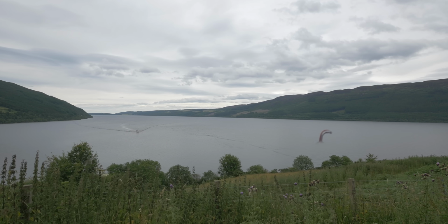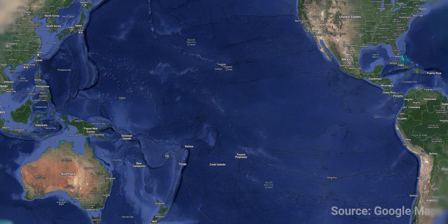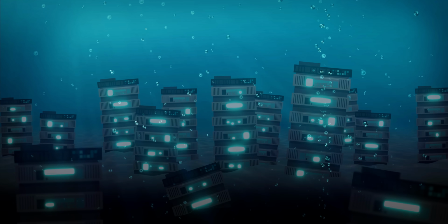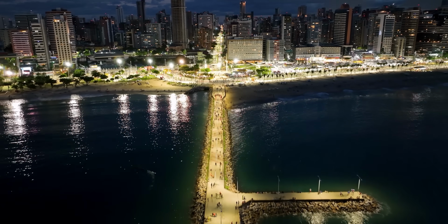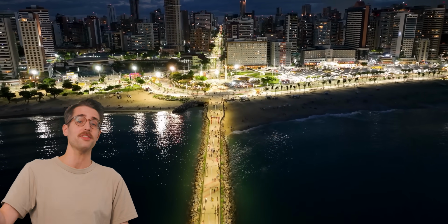Of course, we could also use freshwater sources like relatively deep lakes, but the ocean, being massive, would allow us to implement sunken servers on a much larger scale. You'd still need data centers to serve population centers further inland, but around 40% of the global population lives within 100 miles of the coast, which is nothing to sneeze at.